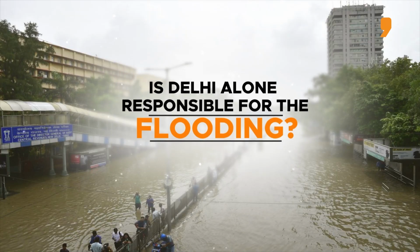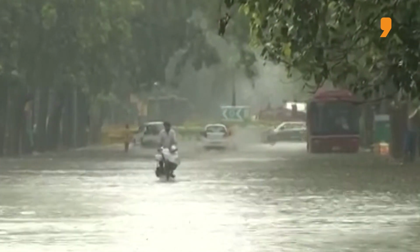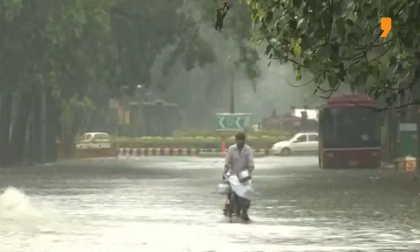Is Delhi alone responsible for the flooding? When the 1978 flood occurred, it was realized that flooding in Delhi is not from the areas within Delhi alone. When Haryana's Hathini Kund barrage is opened, Yamuna gets flooded. Experts believe that rainwater in the low-lying areas of Gurgaon, Bahadurgarh, Sonipat, Panipat and Ghaziabad, if not disposed of properly, gets into Delhi and floods the national capital.